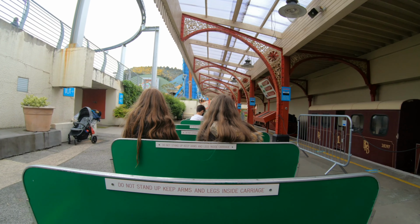The big one is still running. It currently has probably the biggest line in the queue in the park. The queue line at the moment is around about 40 minutes, they said, just on the train. So yeah, we haven't even done the Grand Prix yet, so that's the other one that we're going to do after this. We're going to get on the Grand Prix and relax and drive round the actual outside of the park as well.